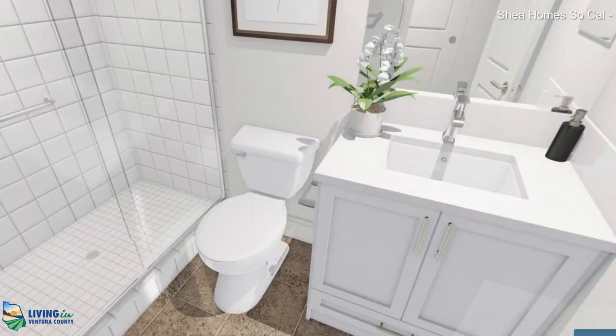You can always change counters later on. You can change your appliances, but something to do with how the home is built is going to be a lot harder to do. That being said, the same goes for the lot size. If you can afford it and your dream home can be on a larger lot, I would go with the lot size and the accordion door.